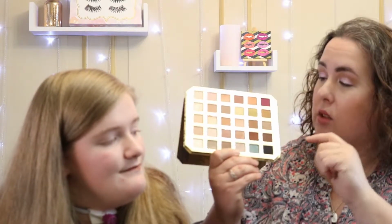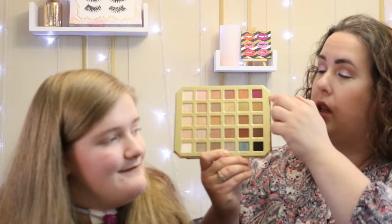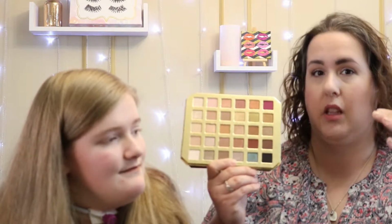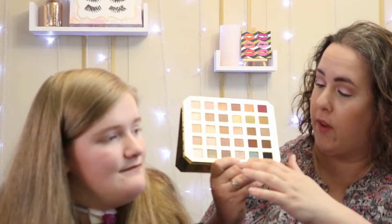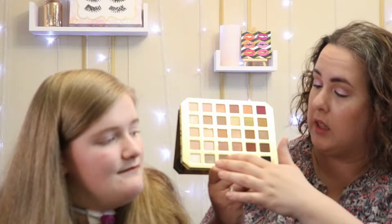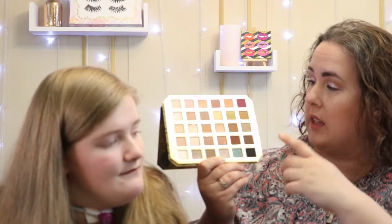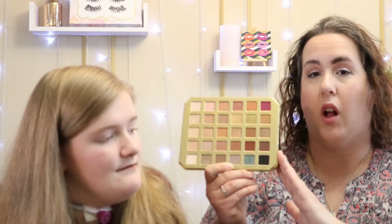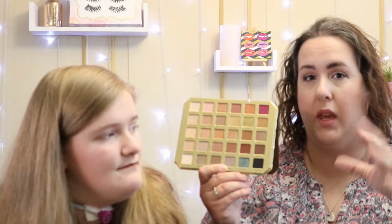So in any case, if I take an imaginary line and draw it from this shade up to this shade, everything from the top up I use on a daily basis whenever I use this palette. On the lower half, there are still some shades that I do use, like these three on the bottom right here I use all the time, and a couple of the other colors I've tried out a little bit. So overall, this palette pulls more pinky shades.